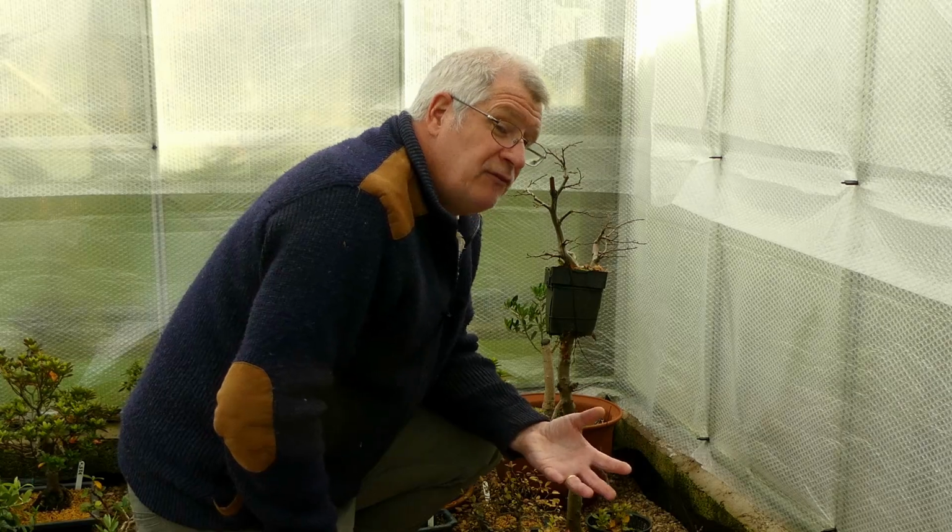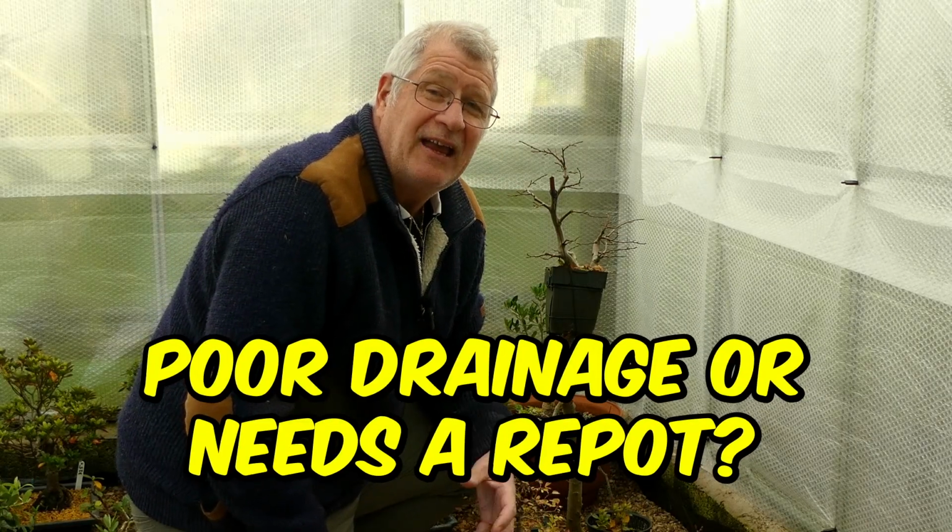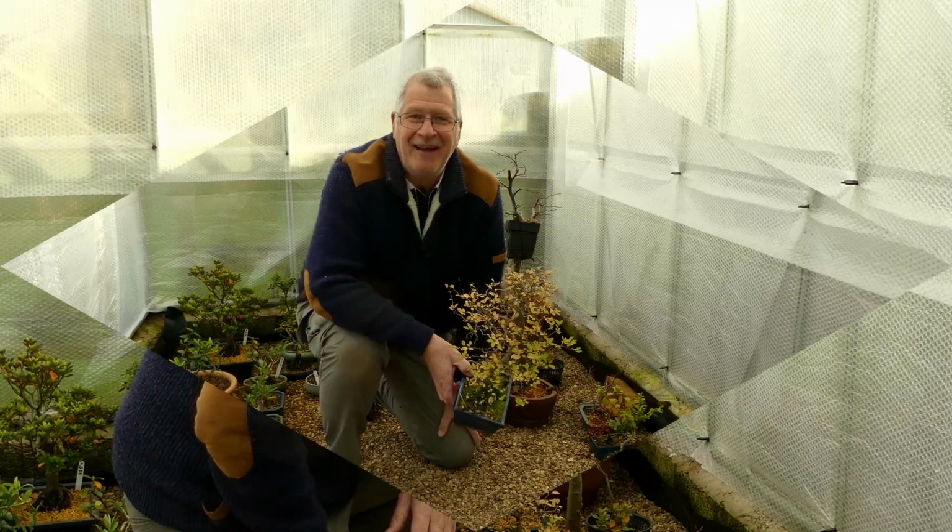So again, if you've got a tree that's in soil that you know is pretty claggy or not free draining, then just be aware you've got a higher risk of root rot if you leave it outside in the rains. If that's combined with freezing, that doesn't make for the best or ideal overwintering conditions.